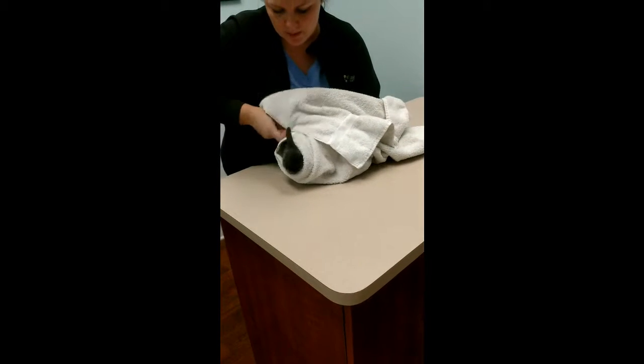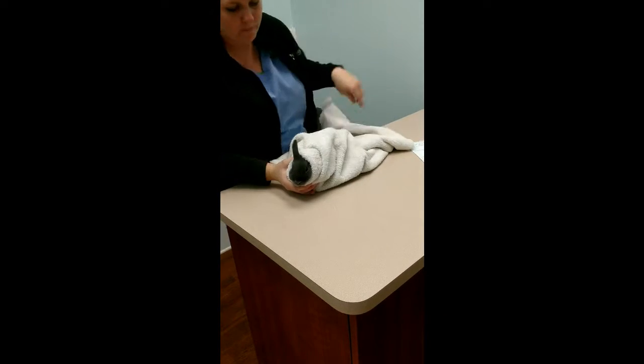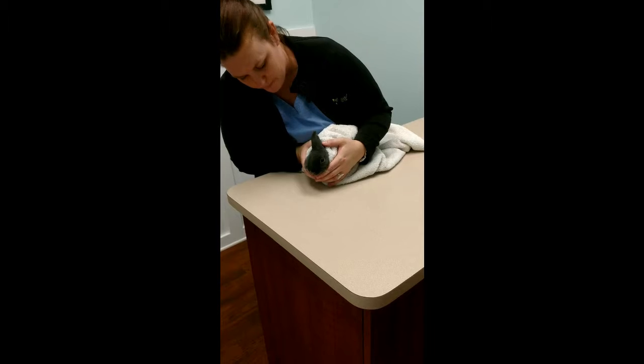And then you just want to wrap them in a burrito like that, and that way their legs and their body is contained, and you can just worry about containing their head.